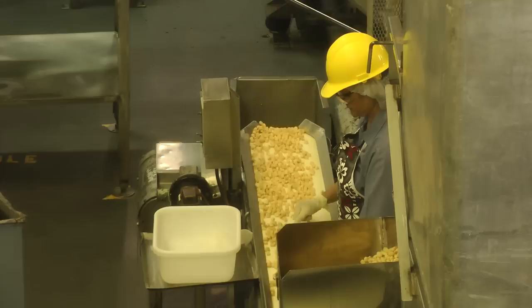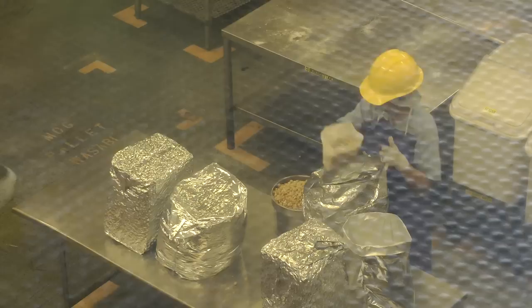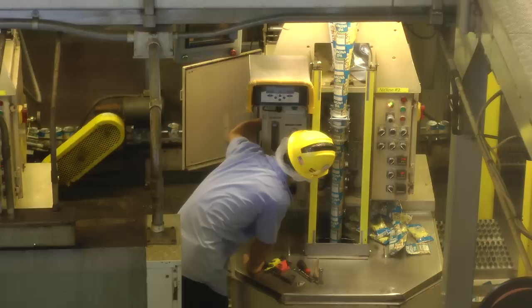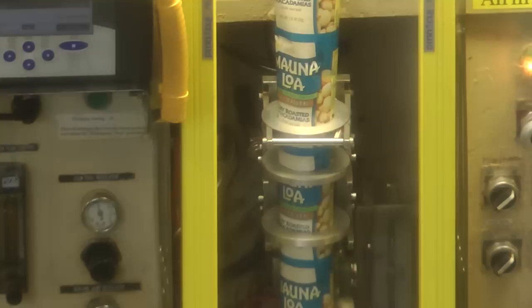The tour of the factory is self-guided around the outside of the upper deck of the building. We saw the nuts as they entered the factory, the shelling and roasting process, and finally, the packaging. At the end, we went to the visitor center for free samples.